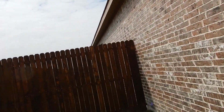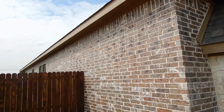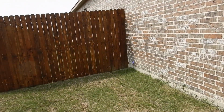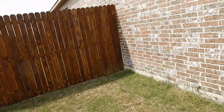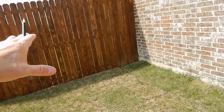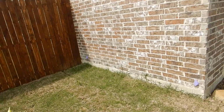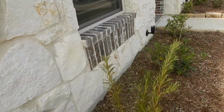There isn't any rain gutter around this house. And the code says that all the water being diverted off of your roof covering should be managed so that it goes into a drainage system. It doesn't bother your neighbors. It doesn't pool in your yard. So there's that. Moving on along.